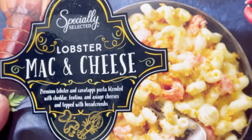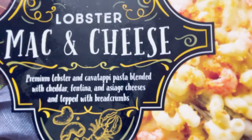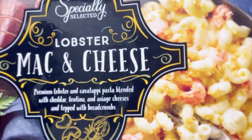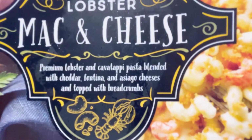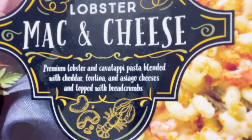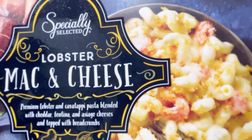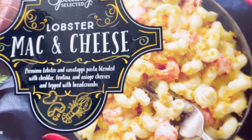This is another great item. This is Aldi's brand Lobster Mac and Cheese. It is simply scrumptious. I can eat this whole thing by myself. I try not to because that's gluttony and I don't want to be gluttonizing no food, but it is so good with a salad. Great lobster, cavatappi, pasta blended with all kind of good cheeses. And just to amp it up a little bit, I add some extra kinds of cheeses like Havarti, and it is so delicious.